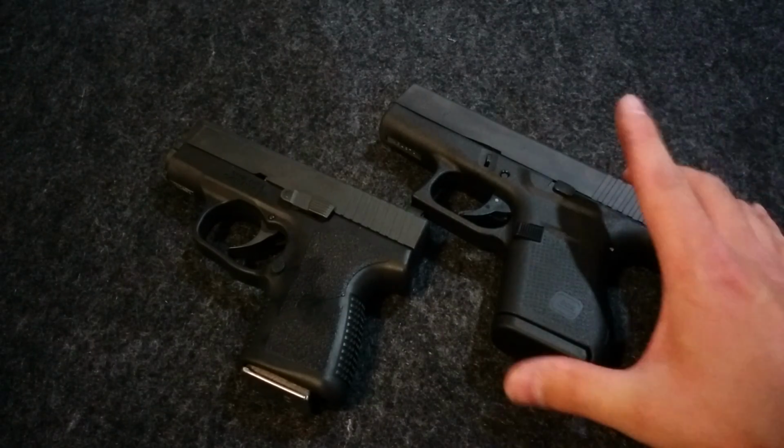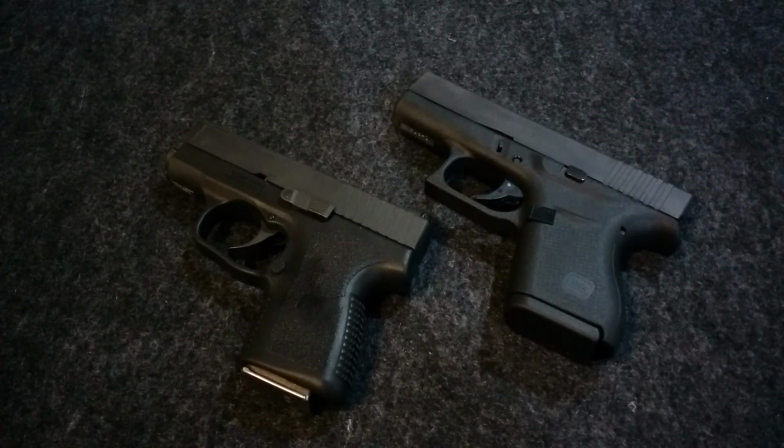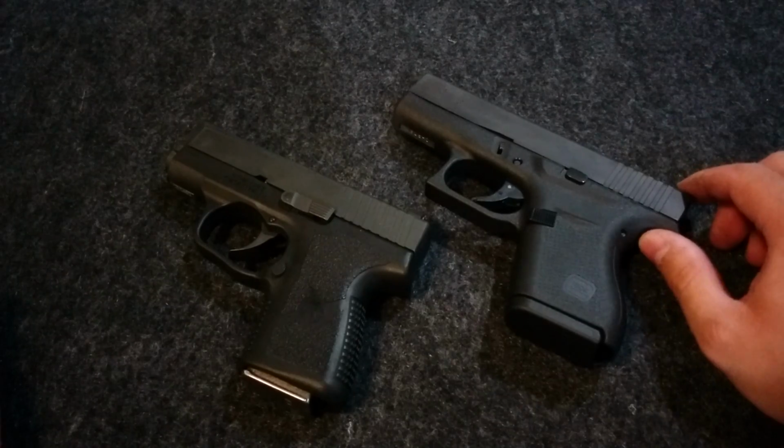I will say that I did shoot this one better than I did the Kahr, even though I've had the Kahr for 2 years and I had just got this one. That was my first time shooting it just a couple days ago. So I do like that better about it.